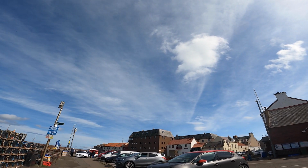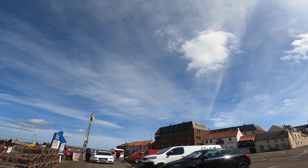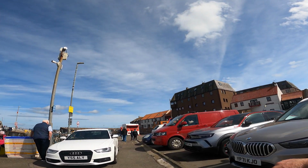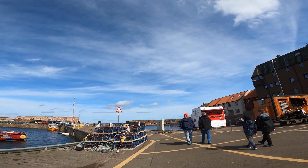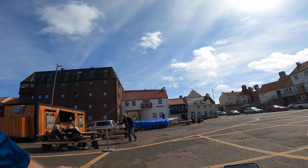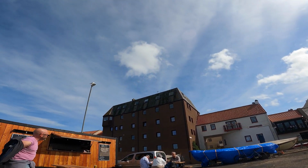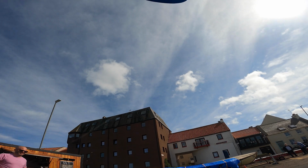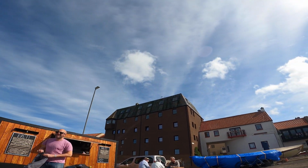And I can honestly say it was great. Lovely people and really good food. And we got the fish finger sandwiches. When I think of fish fingers, I always just think of Birds Eye fish fingers I used to get as a kid. But no, this was a lovely bit of fish in batter and chips to die for, to be honest. Not normal chips, these were lovely. And it was really well done.